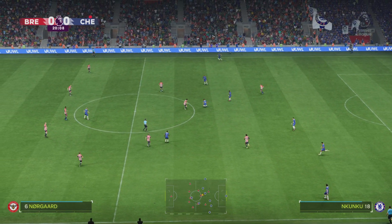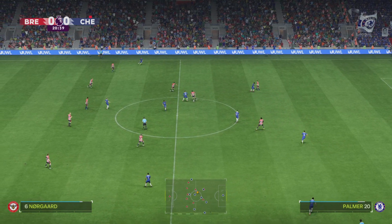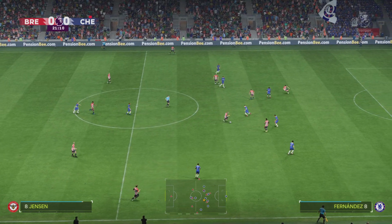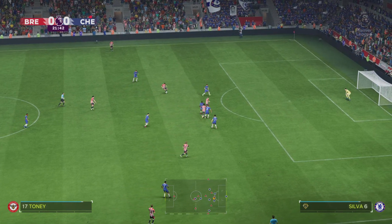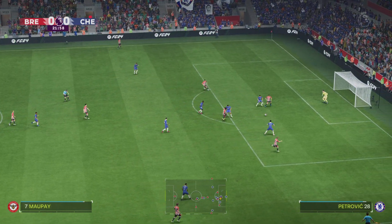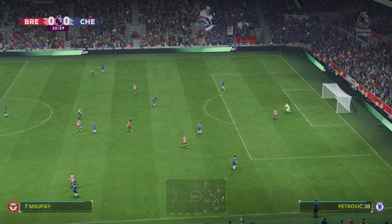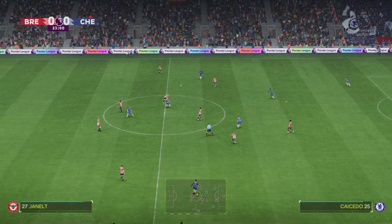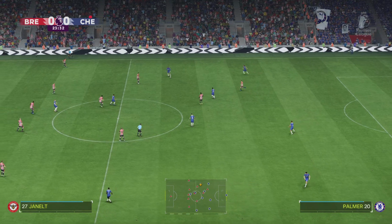Nkunku. Oh, they have it again. Teammates available. And he takes on the shot. Oh, simple for the keeper. Chelsea recovering possession well.